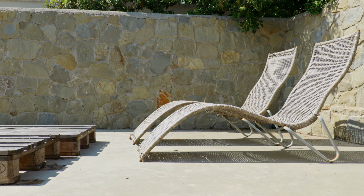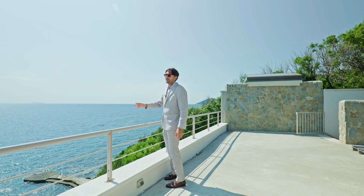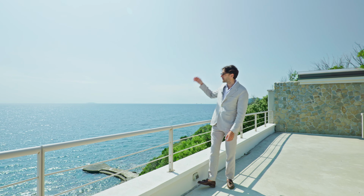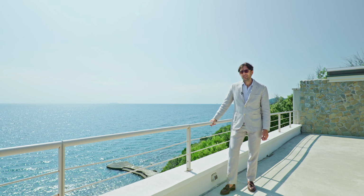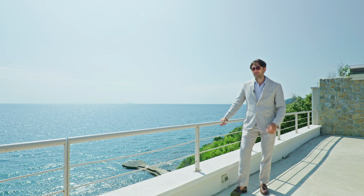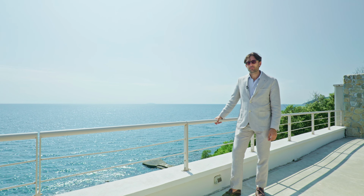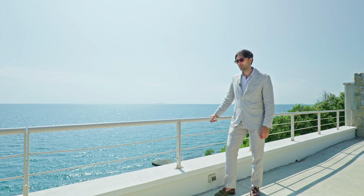Here you can dominate all the coastline, and imagine being here at sunset with the sun that goes down on the water. I can imagine the colors, the flavor, the scent of the nature around. It's a really, really special place, guys, and I'm loving it.